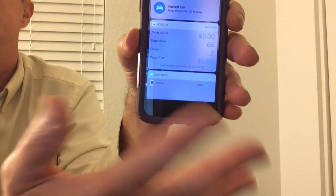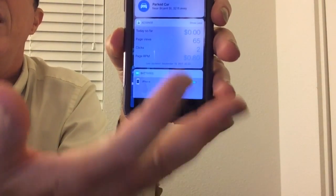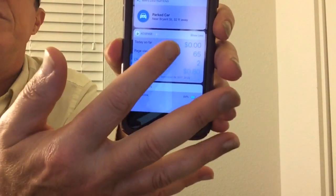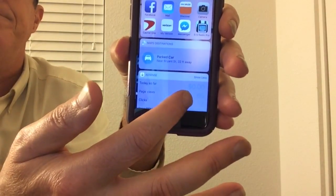You can go to AdSense. All of you YouTubers out there who have AdSense, who are partners or whatever, there you go. Now you can see your AdSense right here on the widget. It tells you daily what your daily earnings are and where you're at on clicks.